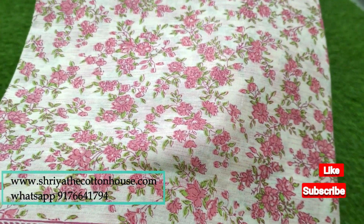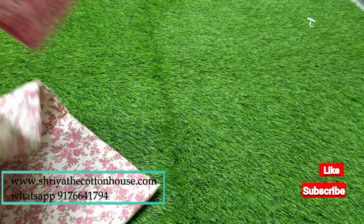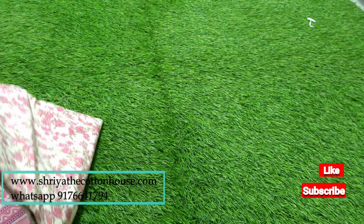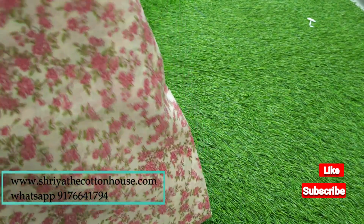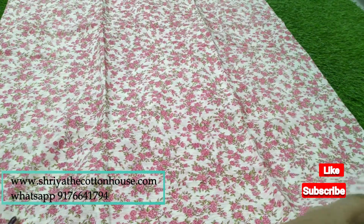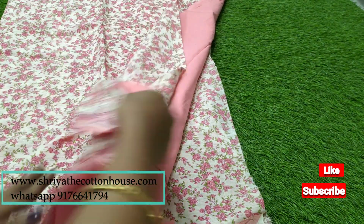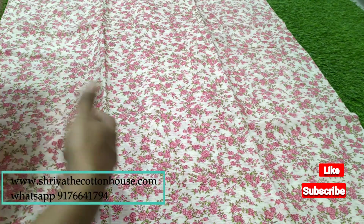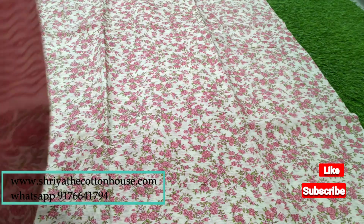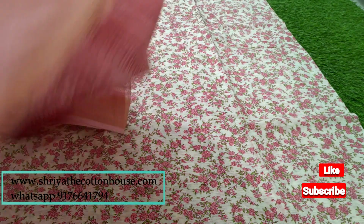This is how the print looks, such an elegant piece. This set comes with a kota dupatta, so don't miss it. This is how the top looks, completely printed top, and you will be getting a plain pink colored soft cotton bottom with this. And this is the dupatta. Very lengthy dupatta, kota cotton dupatta.